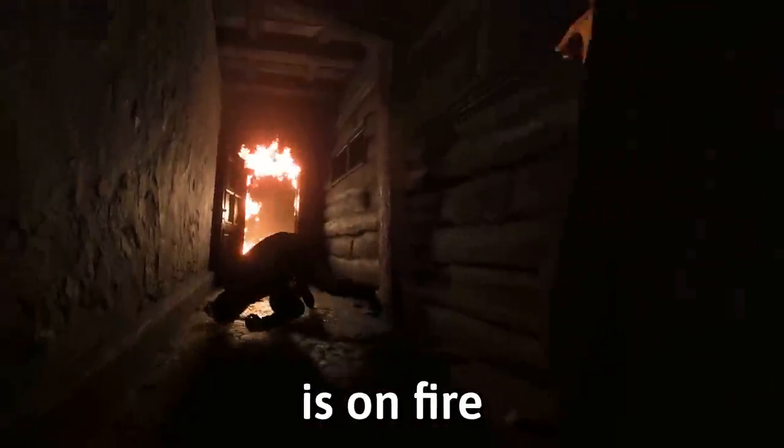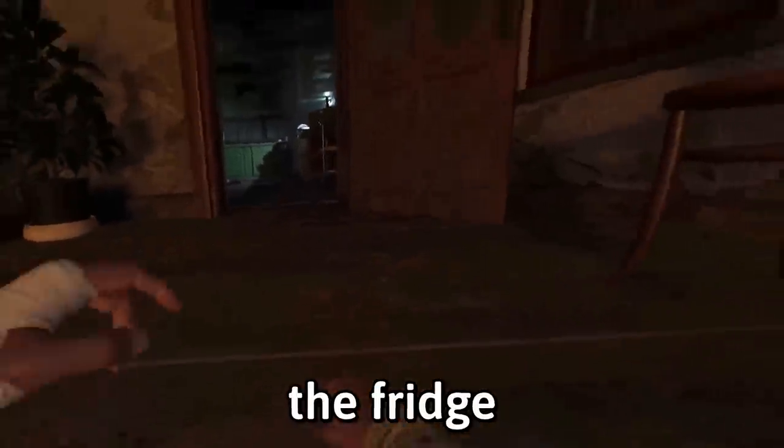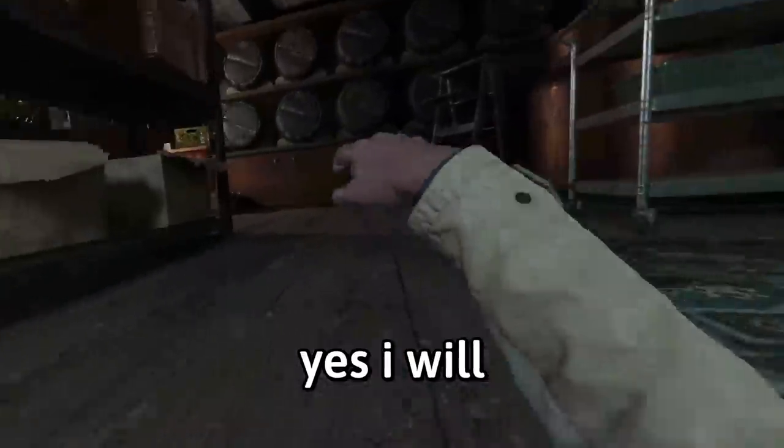Dude, the house is on fire. This guy's a zombie. Not important. This is me at 3 a.m. going to the fridge. Are you gonna make that joke with every single kitchen? Yes. Yes, I will.